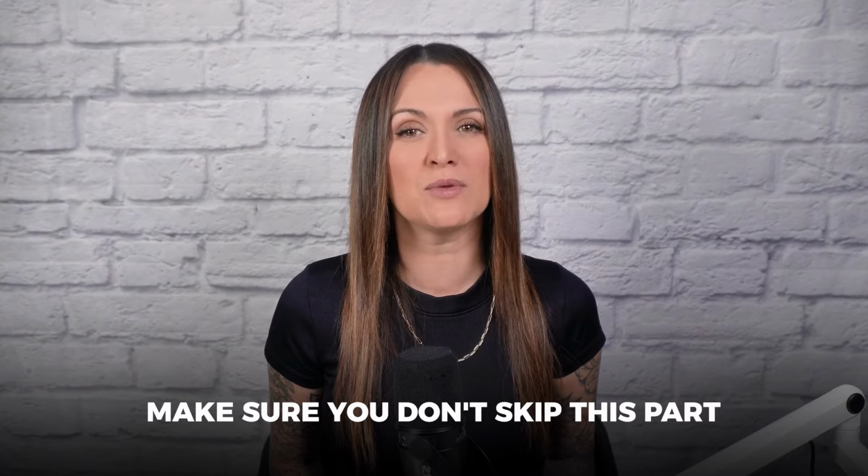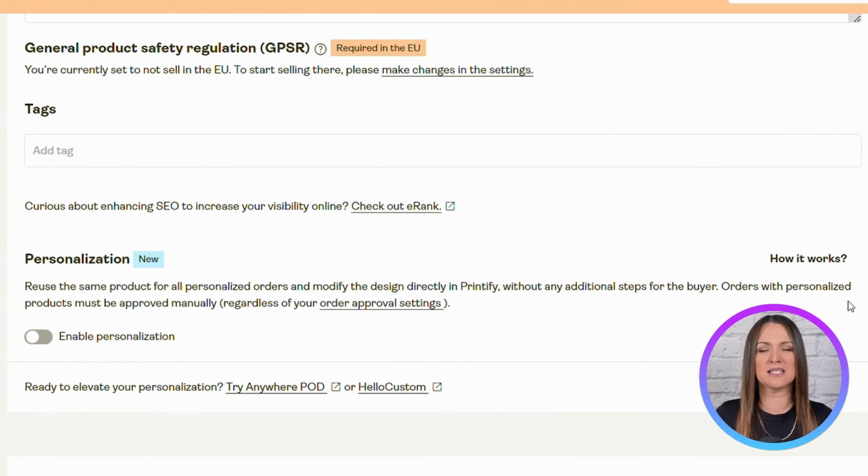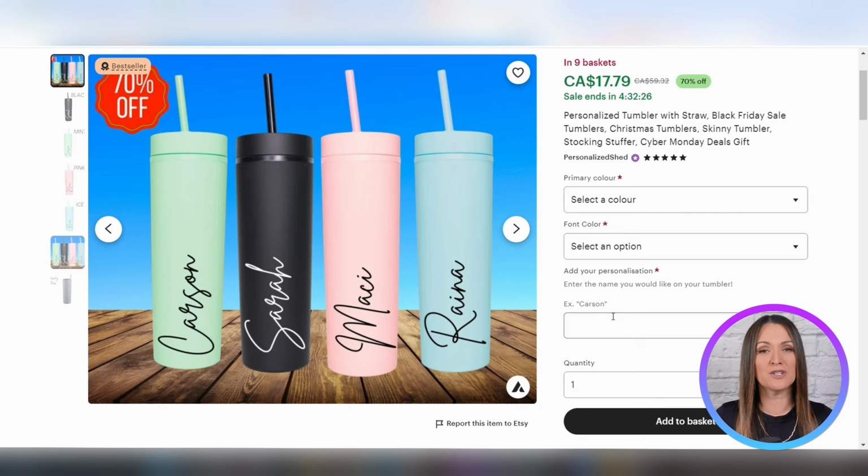So make sure you don't skip this part because this is what will allow you to automate the personalization of your Printify products. So if you look right here, you'll see this section that says personalization. This is a brand new feature within Printify that allows you to add personalization options to your Etsy products, like I showed you right here.